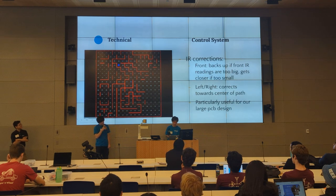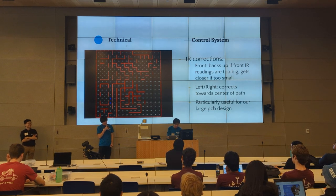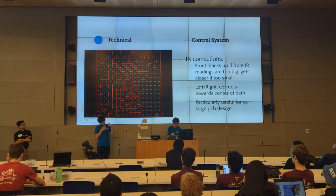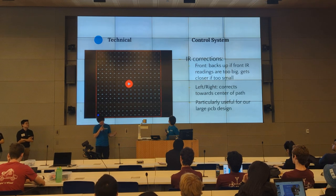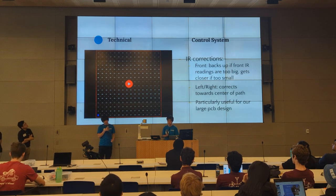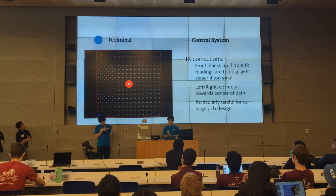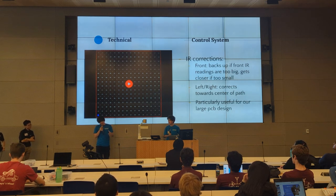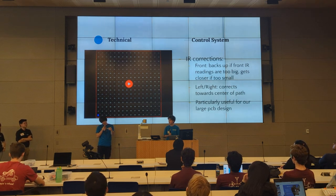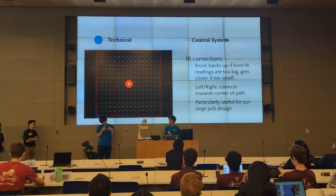But in the real world, it doesn't work as well as in simulation. The mouse doesn't make perfect turns or go the exact perfect distance every time. So besides just the regular PID control that was previously explained, we also implemented IR corrections, where we would use our IR sensors to not only find the walls, but also guarantee that our position was a lot closer than it was. So front and back, we would go close to the front of the wall, and if we're too close, we could back up or get closer, depending on the reading.